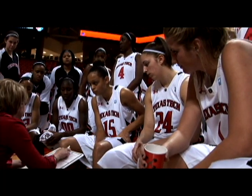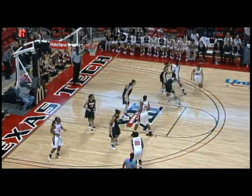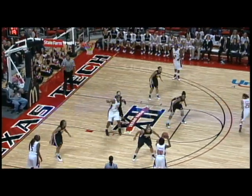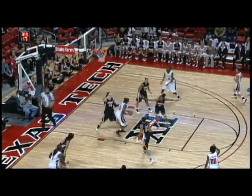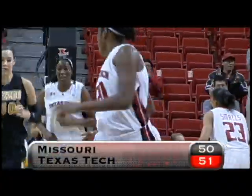Then with 3:14 to play, we go courtside to Steve Strain. Here comes Smalls, baseline, sideline right, off a screen, left wing out of Brown. China into Mallard, met by Flores. Kiera shoots and scores! Tech's got the lead!